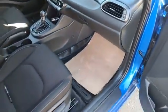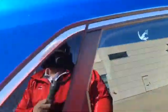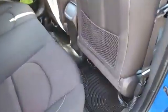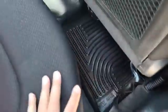So that's what the vehicle looks like on the inside, guys. And it even includes yung mats, the Husky liners here, and the back seat as well.